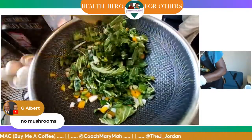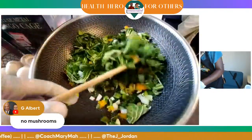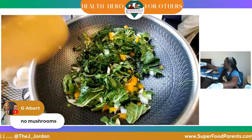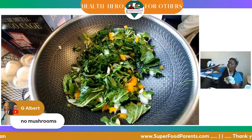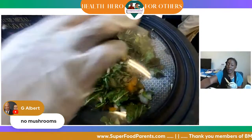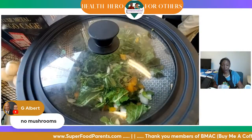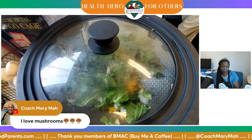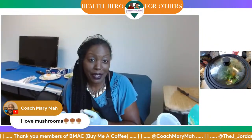So this is really pretty with all the colors. And that's what we want to do with our quesadillas. I'm going to put the lid on here and let this cook for about 3 to 5 minutes. That's about as much time as it'll need for those vegetables to get soft. And see, I'm like you, Coach Mary. I love mushrooms, right? But we got to go with what the popular vote is for today.